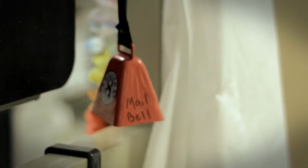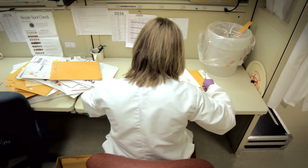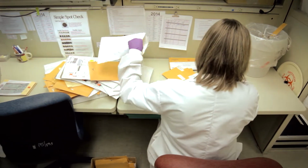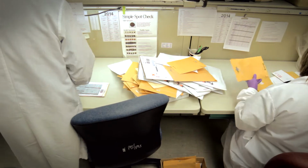Mail call usually happens around 9:30. The specimens arrive at the laboratory usually through Federal Express, the Postal Service, by courier or by UPS, and all of the staff assemble and we check the envelopes to ensure that the mail is actually ours, because we don't want to open somebody else's mail. And then the specimens are taken out of the envelopes.